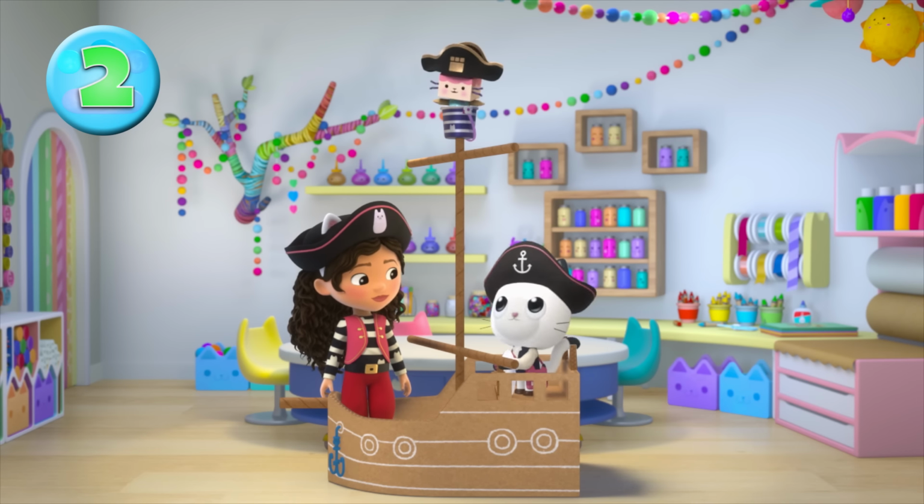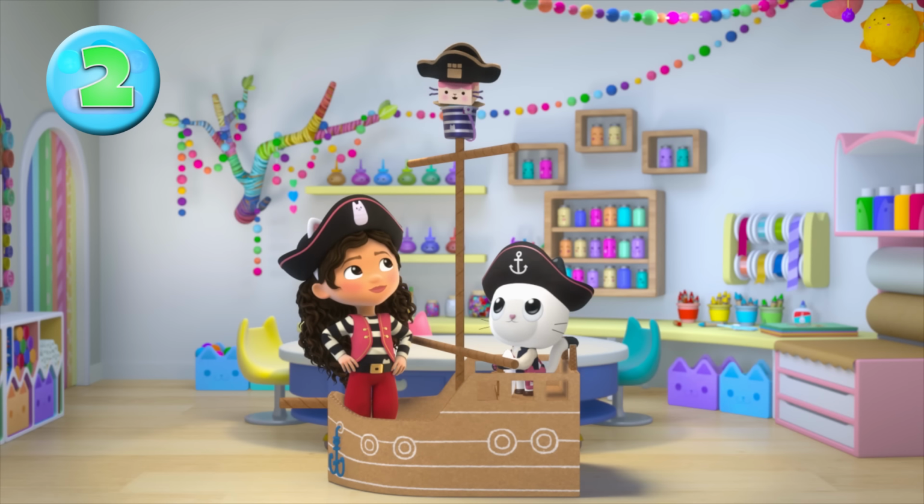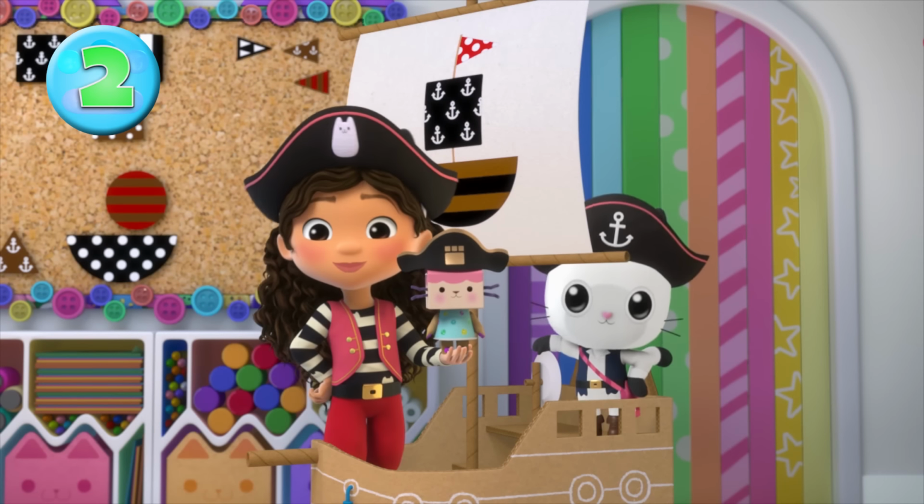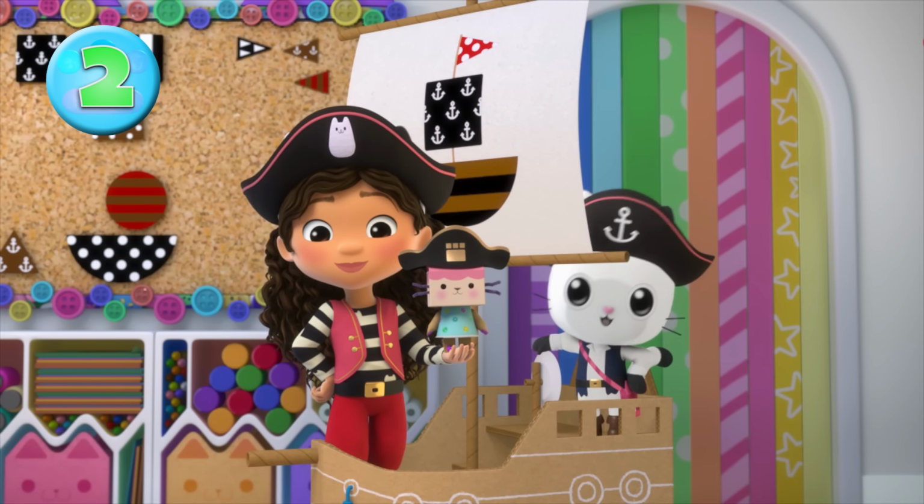Your pirate ship isn't done yet. It still needs a sail. To the corkboard! Our pirate ship is finished!